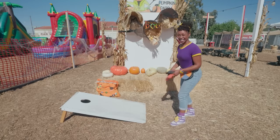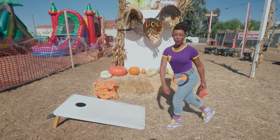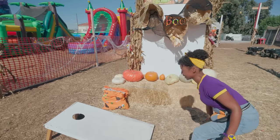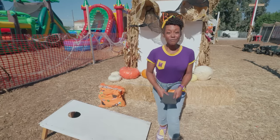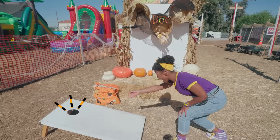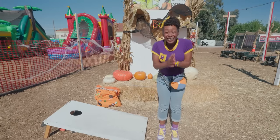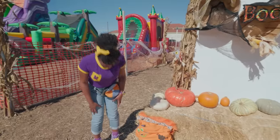Great job. Let's try a black beanbag. Oh, yeah, I'm really getting the hang of it now. All right, let's go for our third beanbag, an orange one. Whoa, I got it, another one. Maybe I'll get a perfect score. Let's see. Oh, we did it, we did it. We never ever quit it. We did it. Great job. That was so exciting. I love playing cornhole with you.